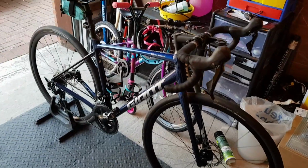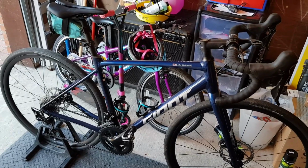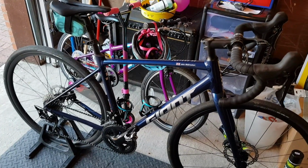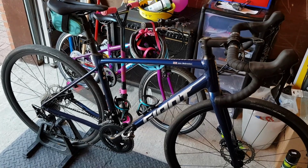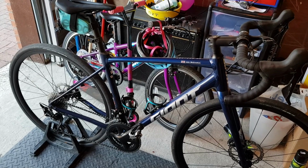So I thought I would just give you a wee 6-month review of my Giant Contend AR1 because it's had winter and spring to ride through, and it's done a fair amount of commuting in that time, so time for a wee update on how it's getting on. So I got this back end of November, I think, that was roughly when it was, and I've ridden it on road and rougher path, and it's been used for my commute to work.